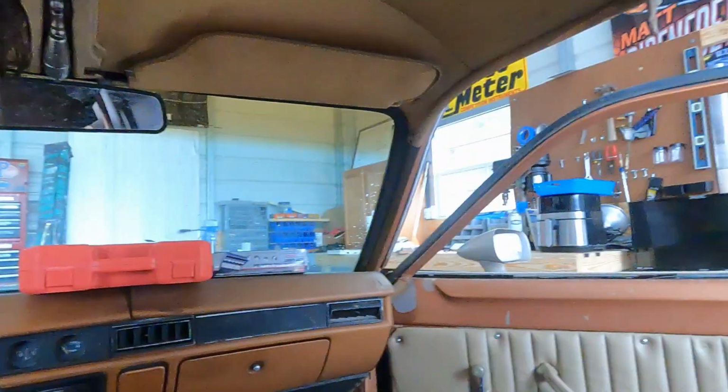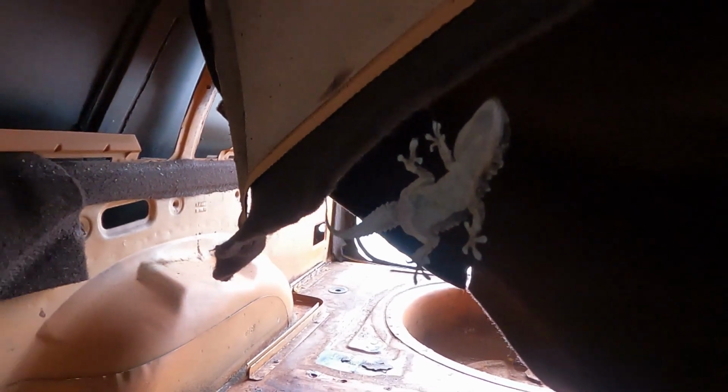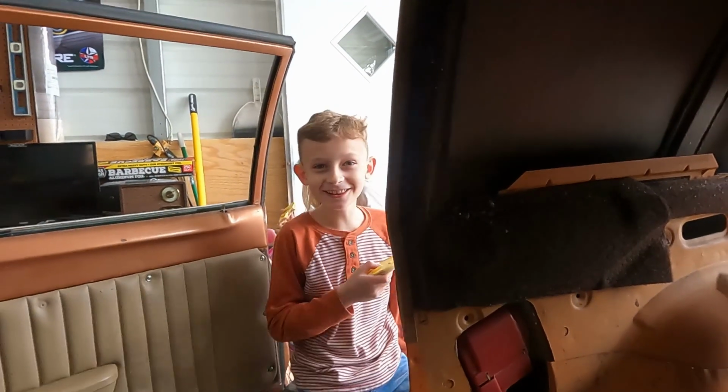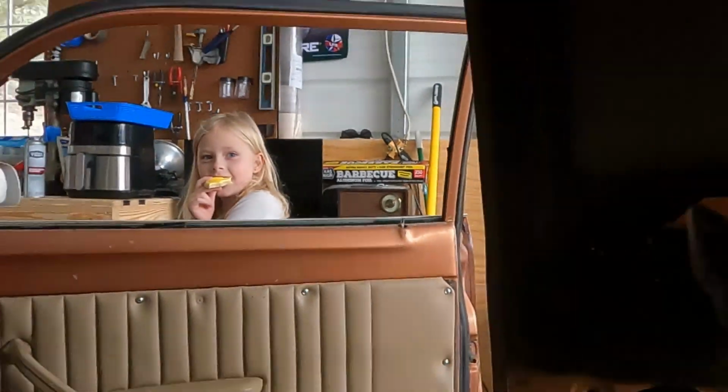Okay, so I'm pulling down the headliner and had a little surprise. This might be why Sherman's obsessed with this thing. Dead lizard. Oh my gosh. I almost did the other side.